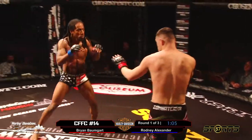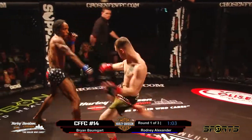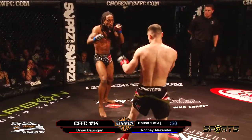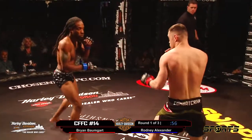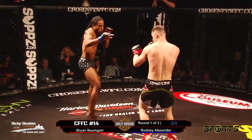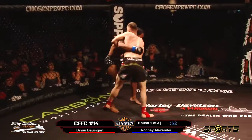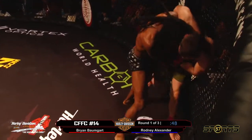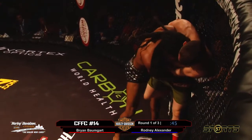Hands up, set it up, Bryan. That's it, hands up, baby, hands up. Jab, jab. Go back to kind of a feeling out process on the feet. Good check from that leg kick by Alexander, and both these guys in opposite stances really need to utilize that back leg for inside leg kicks, body kicks, head kicks.